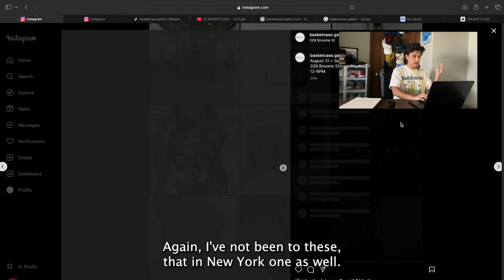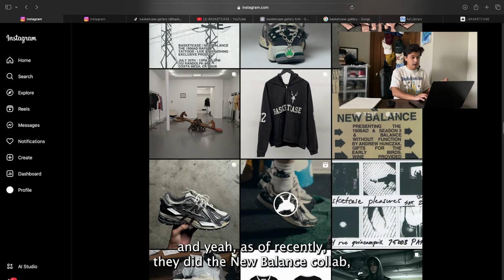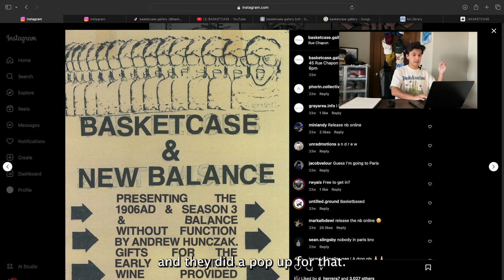Again, I have not been to these. They did a New York one as well. Was not able to go to that, of course. And yeah, as of recent, they did the New Balance collab, which is a huge, huge milestone, as I alluded to earlier. And they did a pop up for that.